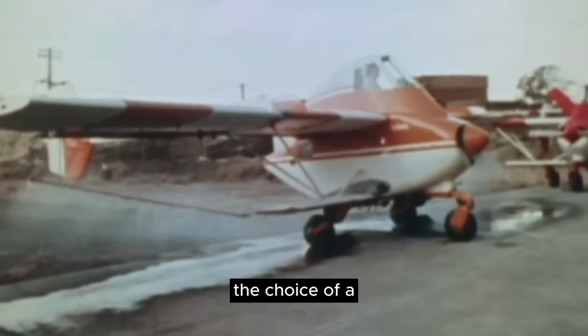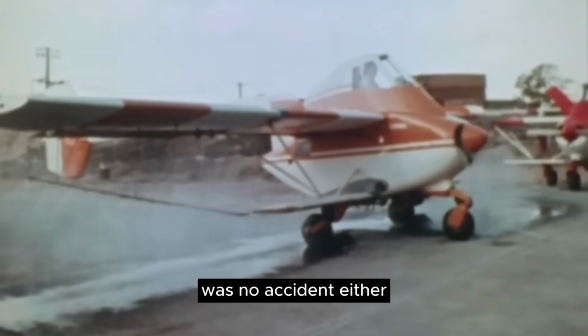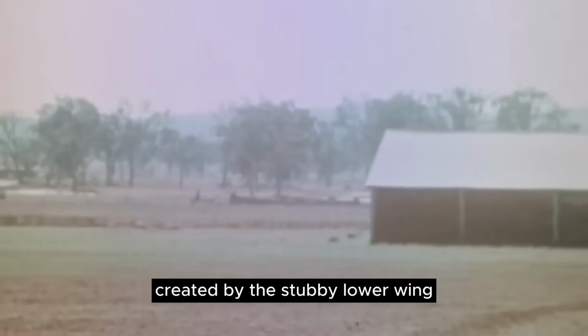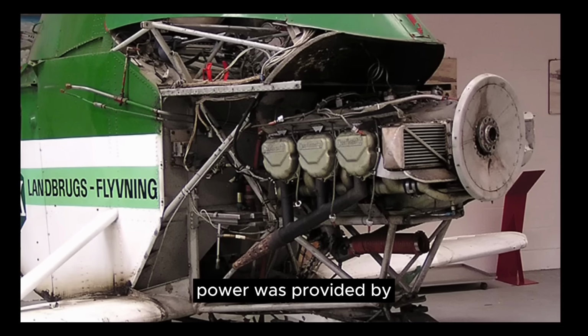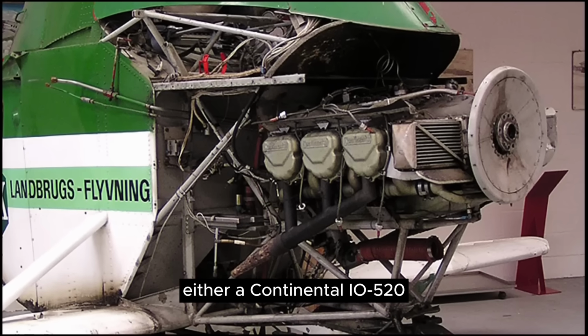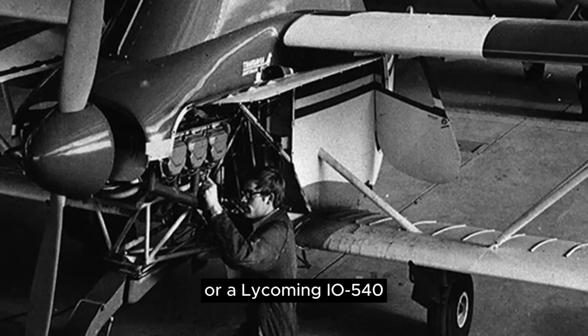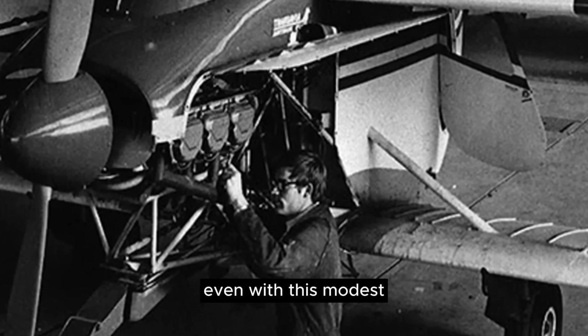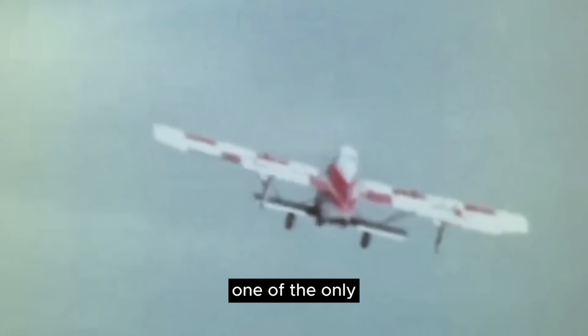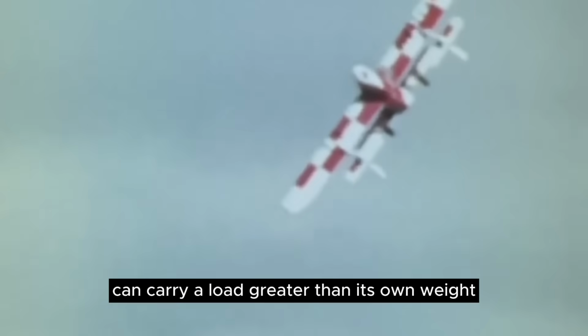The choice of a sesquiplane layout was no accident either. The wing vortices created by the stubby lower wing helped to disperse chemicals over a wide field and with good accuracy. Power was provided by either a Continental IO-520 or a Lycoming IO-540, which was known as the Sky Farmer. Even with this modest arrangement, the air truck is one of the only few aircraft that can carry a load greater than its own weight.